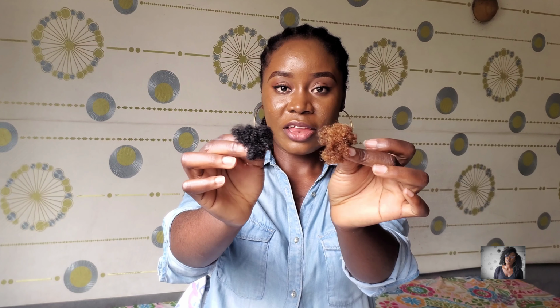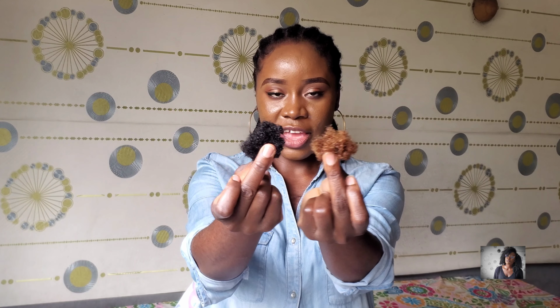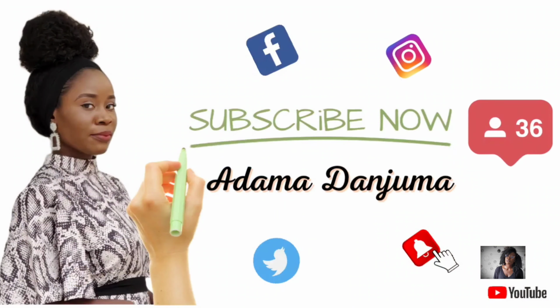So this is it. Can you see how beautiful the color is? This is very beautiful. And this is my initial hair color, and this is the end result. It actually looks really, really good.